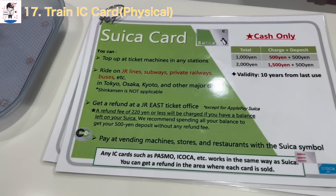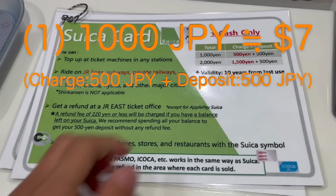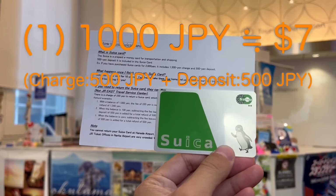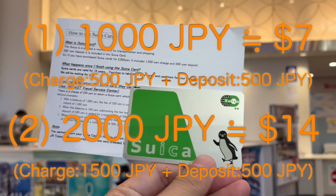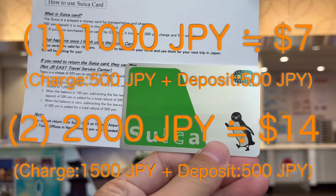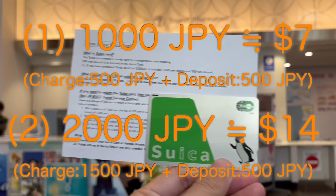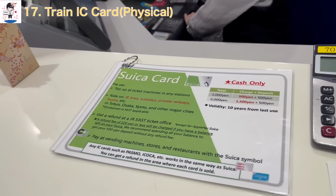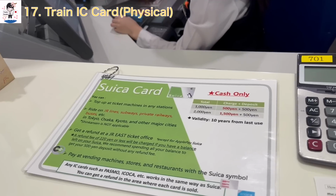Second, there are two purchase options: a plan with a 500 yen deposit and 500 yen charge, total 1,000 yen, and another with a 1,500 yen deposit and 500 yen charge, total 2,000 yen. Third, it's crucial to be aware that sales may end once the stock is depleted, according to the staff.